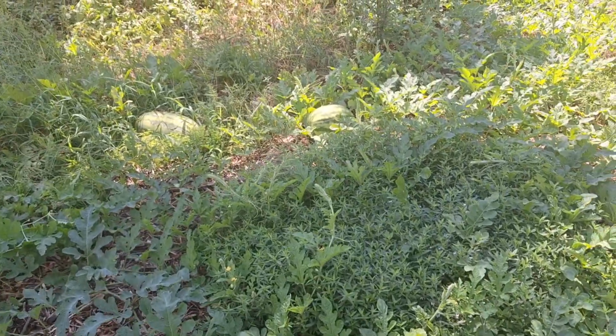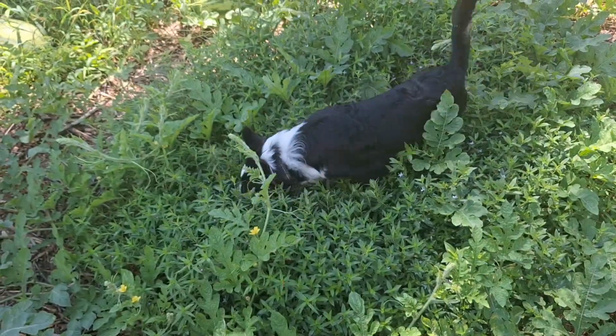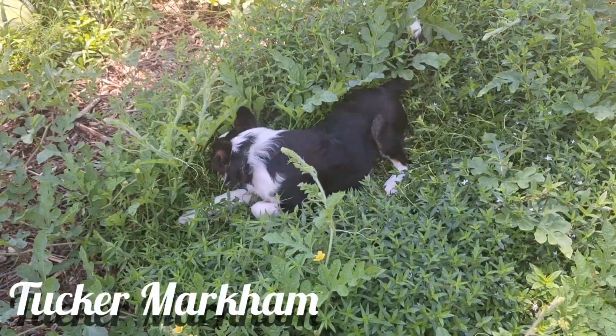We've got massive watermelons. Let me show you on this other vine here. So this is one of the other vines that we've got. And granted, we've got some weeds and some things growing through here. They're flowering. I say weeds, but Tucker loves them. Say hi to Tucker, everybody. Tucker.